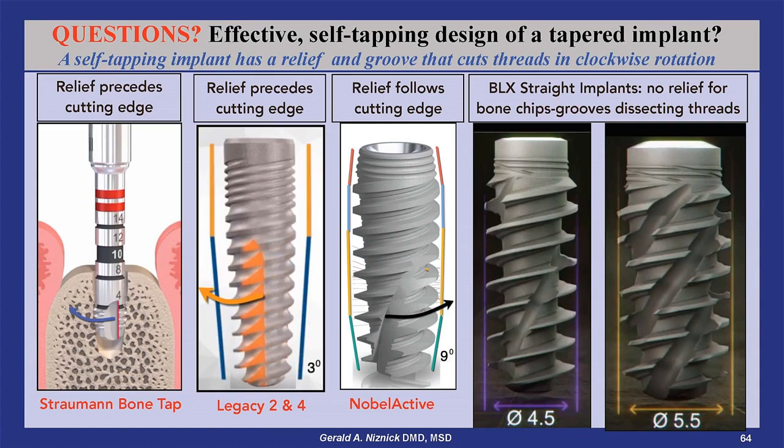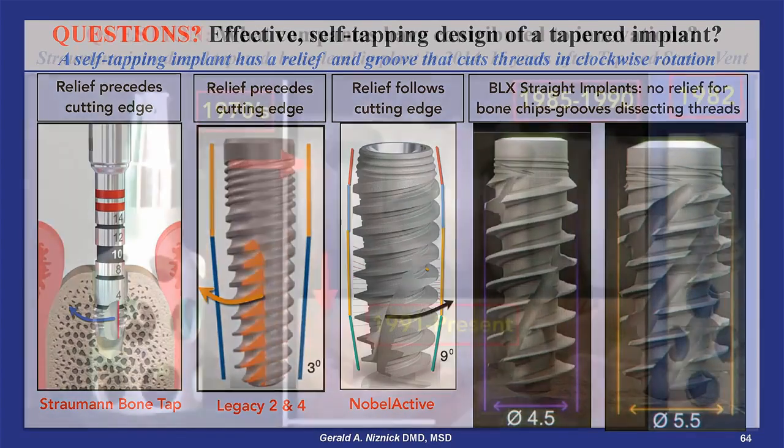The Legacy 2 and 4 implants have a long cutting groove extending up to the major diameter of the implant with a relief area similar to a bone tap. This is in contrast to the Nobel Active with its relief area trailing the cutting edge, so it's only effective for unscrewing the implant. The BLX implant has very deep threads that are wider than the top of the implant, and while its core is tapered, it is basically a straight implant. It has grooves cut through the threads at an angle, but without any relief area traditionally found in bone taps.